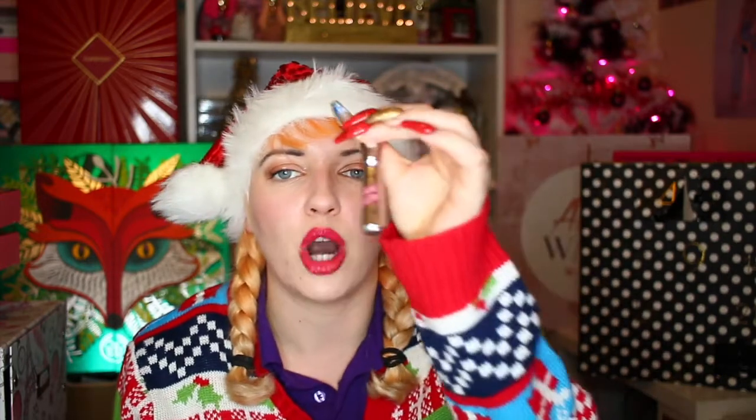Super, super cute. It comes with instructions and everything. I think this is full size as well, like, I think this is the size that you get. I've definitely got one of these and I haven't used it yet. So we'll be trying that out.